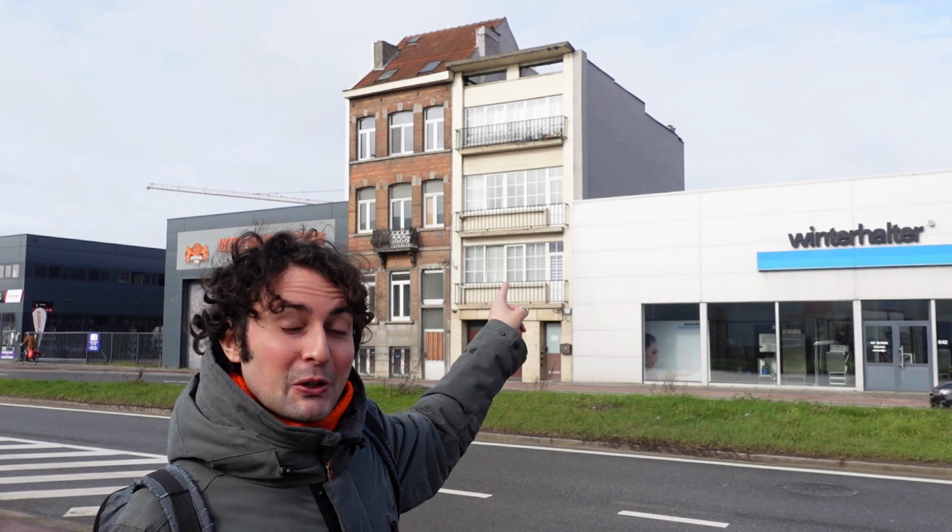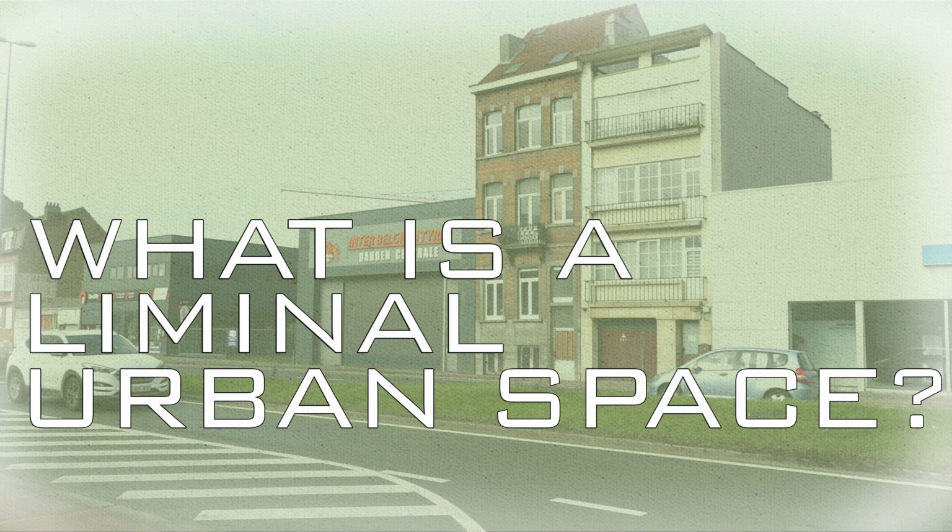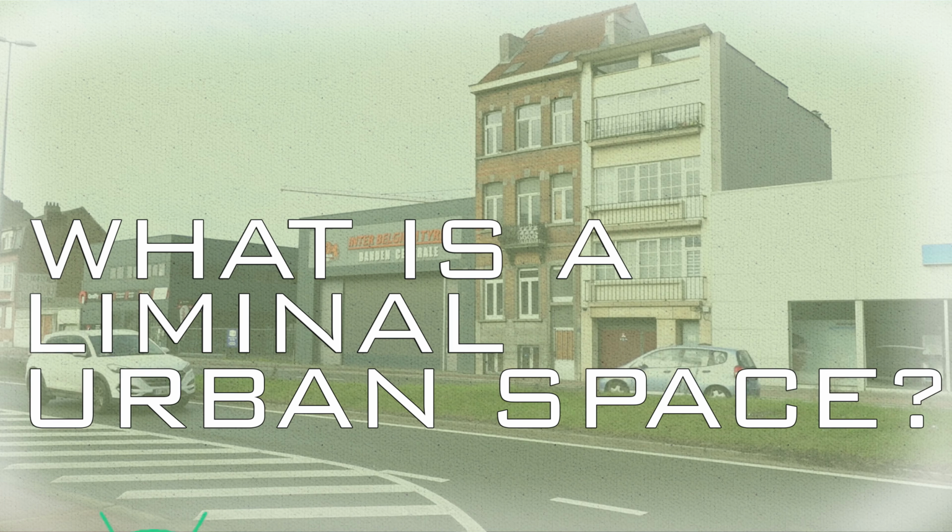Do these buildings look out of place? Yes, of course, because they're part of a liminal urban space. And I love making the rhyme, space with place. What is a liminal urban space?